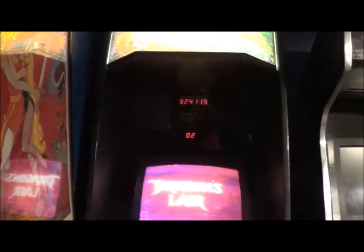But this is definitely a machine that's going to stay in my permanent collection. No plans of ever parting with this. I'm very happy with this machine, and I'm glad that there's ways to keep these Laserdisc games going, hopefully for years to come. All right, we're going to pause for a moment, and we'll get a game started so you can see it in action.